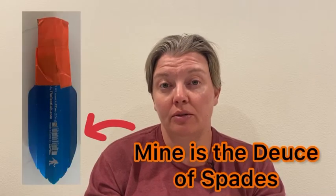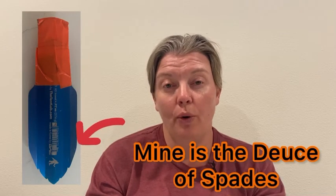So the first things you're going to need are a trowel, which is a little shovel that you'd use to dig a hole, some toilet paper, potentially some wipes, and a trash bag to discard your waste.